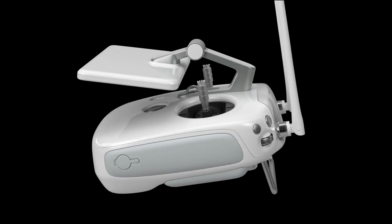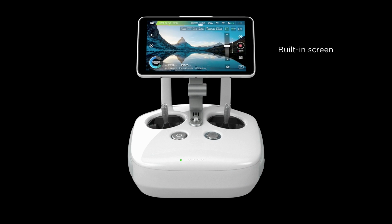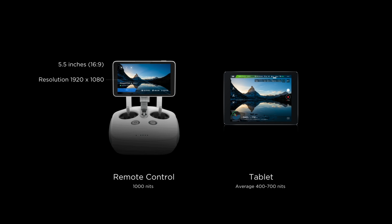A built-in touchscreen display allows you to get up in the air faster and reduces setup time. It also reduces the power draw on the smart device that you have with you, and it lowers the latency of the live video coming down from the Phantom 4 Pro. For reference, your average tablet ranges in size, but it's typically between 400 to 700 nits in terms of brightness. The built-in screen on the Phantom 4 Pro is 5.5 inches and 1,000 nits of brightness.